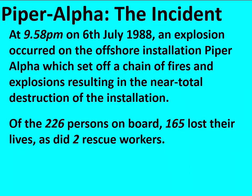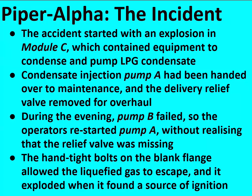So at 9:58 p.m. on the 6th of July 1988 there was an explosion which occurred on the rig. It set off a chain of fires and explosions, and it resulted, well, it says there, near total destruction. It was total destruction of the installation. There were 226 people on board the rig. 165 were killed, and also 2 rescue workers lost their lives. So what happened? Well, that's really what we're going to look into today with the case study.